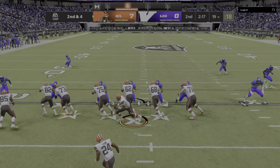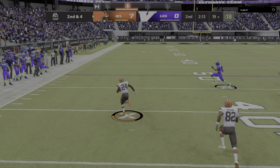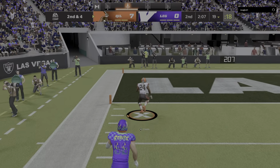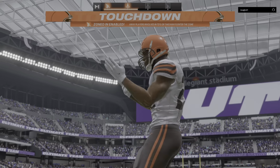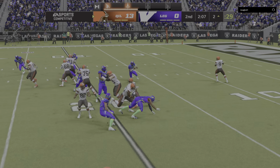They got it there. Second down, here's Chubb again. Chubb will have the first down and much more. And he's free going down the left side. It's a foot race. And all the way in. Touchdown, Cleveland. Nick Chubb, 81 yards. And the Browns add 6 to their lead.